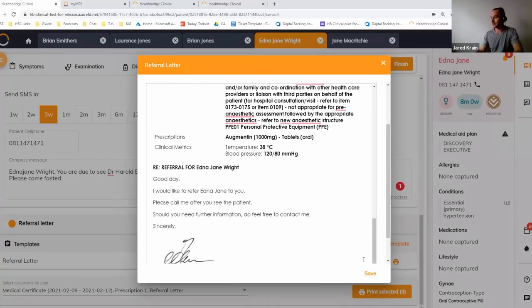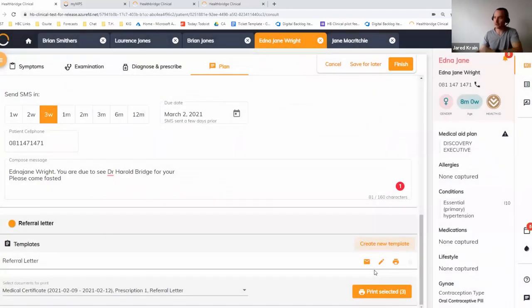It's got your signature on it. We can save this, and again, you can email it or print it. Super easy. Just a few nuances.